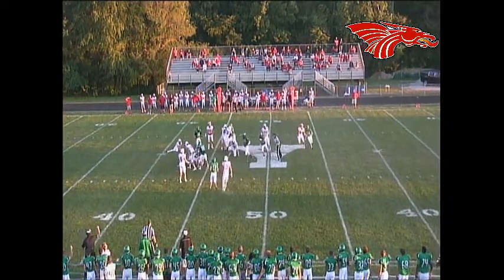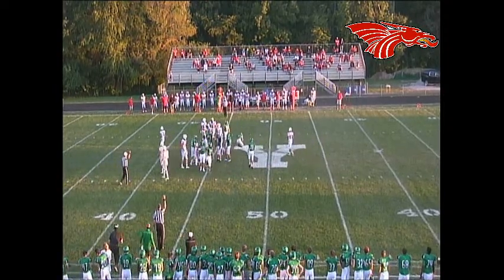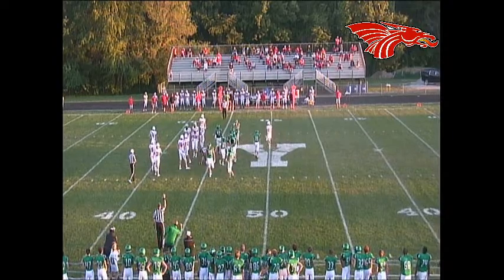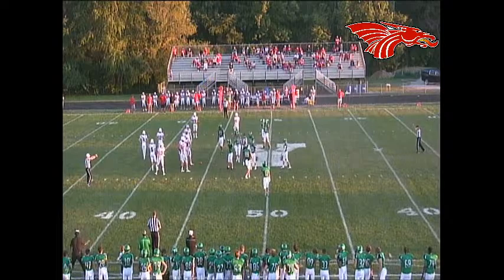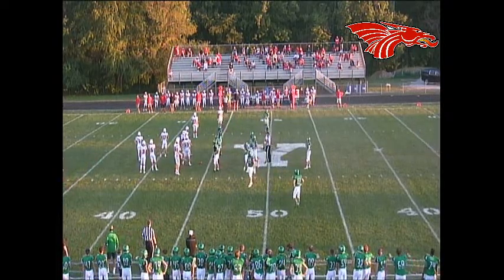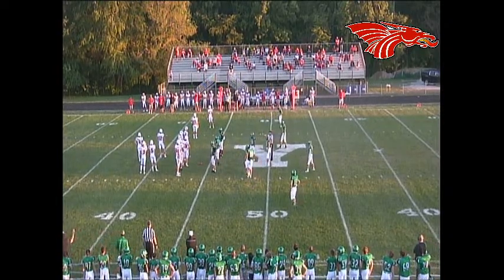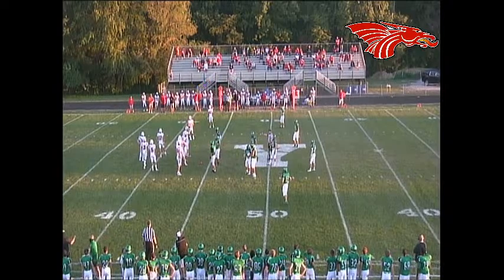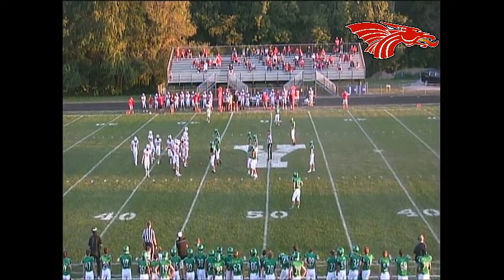Oh, and nice read. Lincoln Roth faking to Grayson Thomas. Everybody went to him, but the Tigers did a good job of staying at home and bringing Roth down for a 1-yard gain. He was hit pretty hard by Carson Stevens for a 1-yard gain. It'll be 2nd down and 9 for the Dragons from their own 44. Yeah, the fake was so good that Grayson Thomas got tackled for a 2-yard loss, but he didn't have the football.